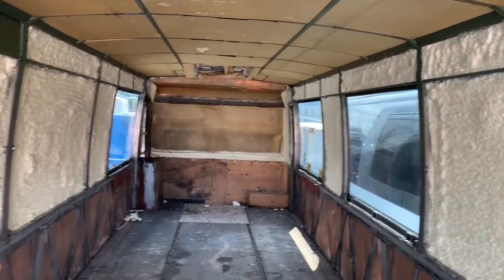So it gives you an almost 8-foot ceiling inside this H3-45.